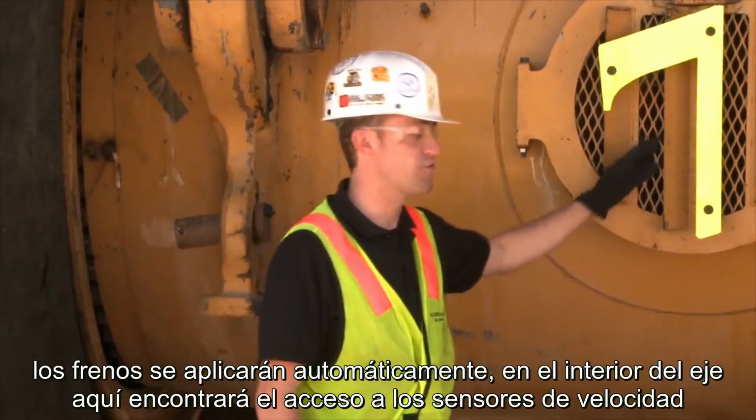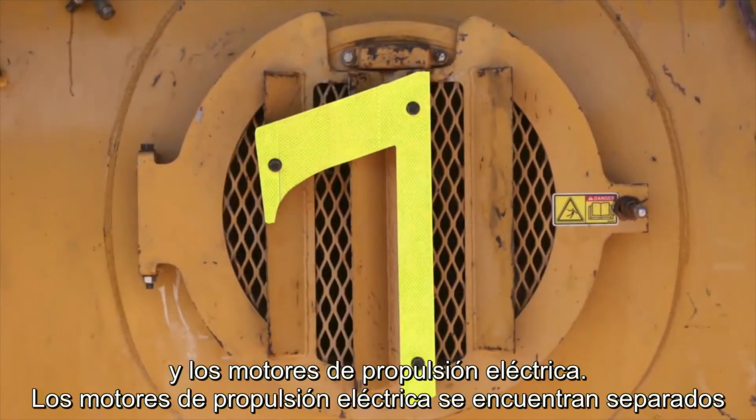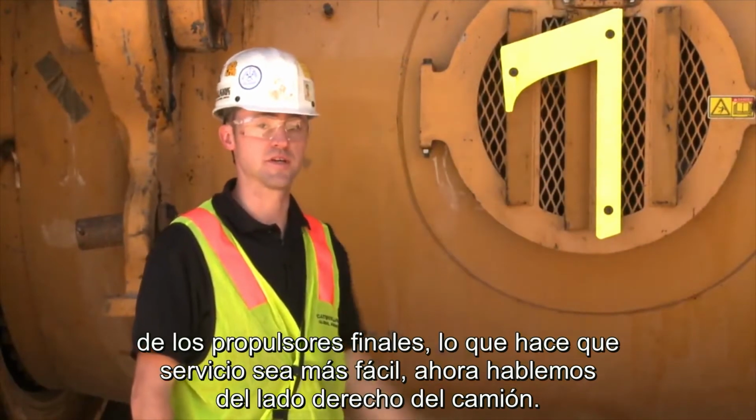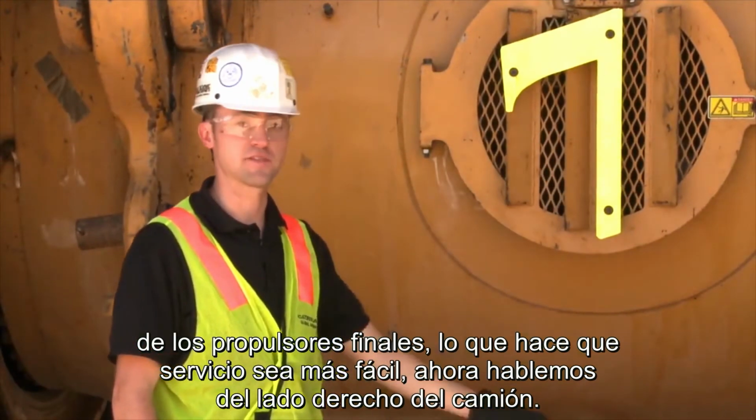Inside the axle box here, you'll find access to the speed sensors on the electric drive motors. The electric drive motors are found separate from the final drives, which makes servicing easier. Next, let's talk about the right-hand side of the truck.